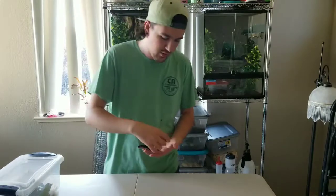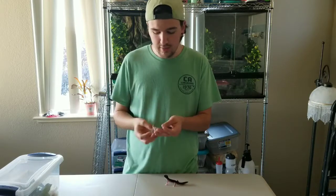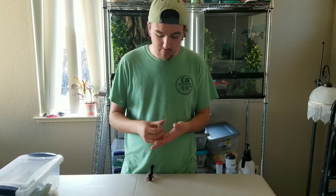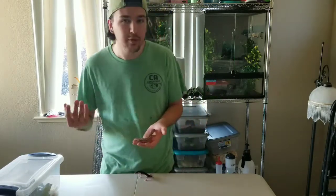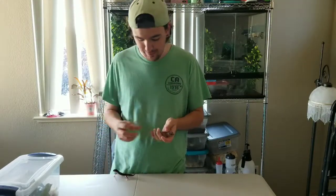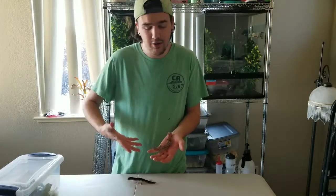Next up, we'll talk about this guy right here. This is my male whiteout patternless fat tail, and he's not as big as I want him to be right now. I did just separate him, so hopefully he'll beef up a little bit. He was with a couple of females. I just had nowhere to put him, and it's an $800 gecko, but unfortunately I didn't have the space for him.